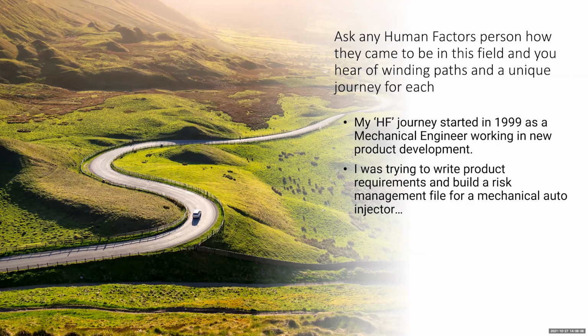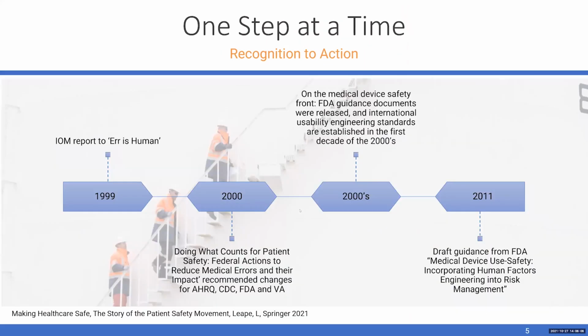I'll jump through that. You'll see that in the IOM report that came out in 1999, which highlighted the medical error that was happening based on studies that were done in the 80s and the 90s, and how receiving healthcare based on this medication error was more dangerous, orders of magnitude more dangerous than, say, flying or driving, right? So it really opened up some eyes and made folks start thinking about this.